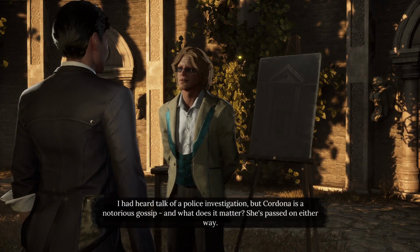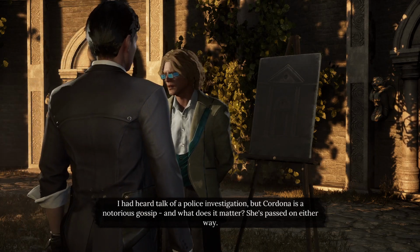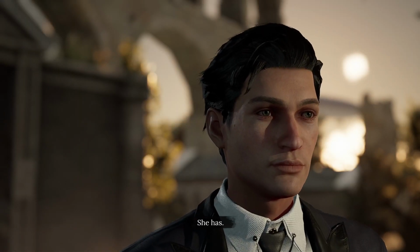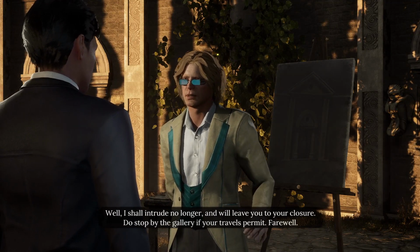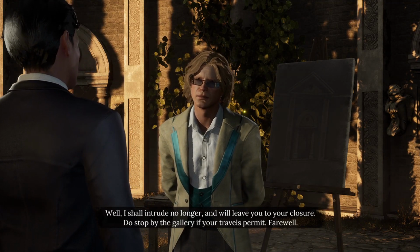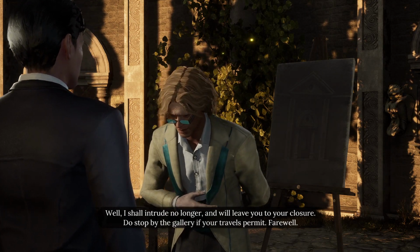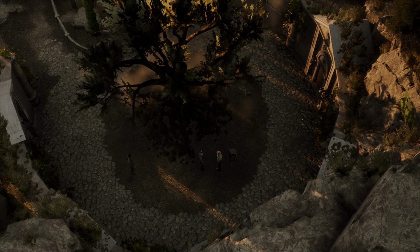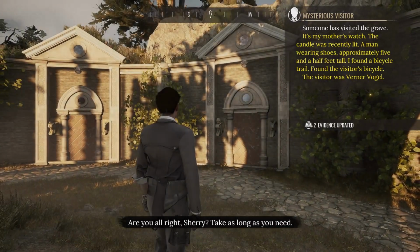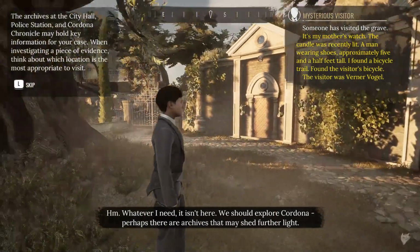I'd heard talk of a police investigation, but Cordona is a notorious gossip. And what does it matter? She's passed on either way. She has. Well, I shall intrude no longer. I'll leave you to your closure. Do stop by the gallery if your travels permit. Farewell. Are you all right, Sherry? Take as long as you need.